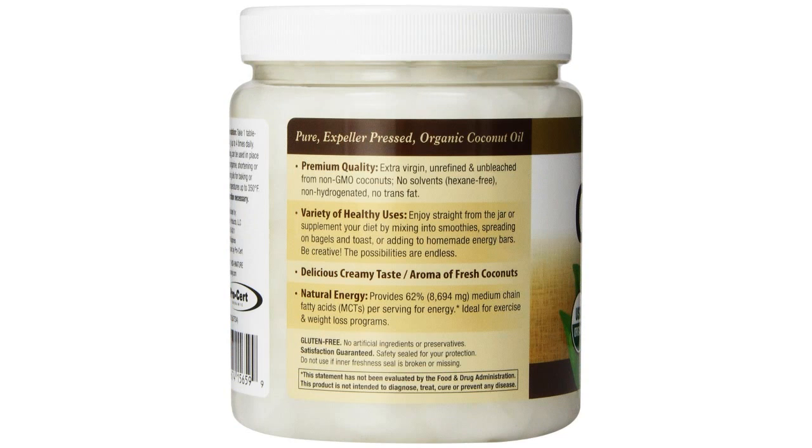Pure, expeller pressed, organic coconut oil. Premium quality, extra virgin, unrefined and damp, unbleached, from non-GMO coconuts. No solvents, hexane-free, non-hydrogenated, no trans fat. Variety of healthy uses: enjoy straight from the jar or supplement your diet by mixing into smoothies, spreading on bagels and toast, or adding to homemade energy bars. Be creative. The possibilities are endless.